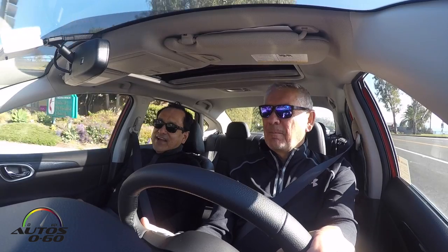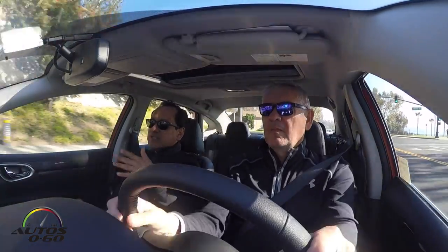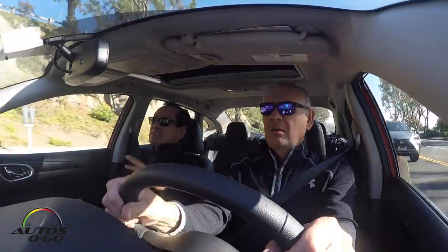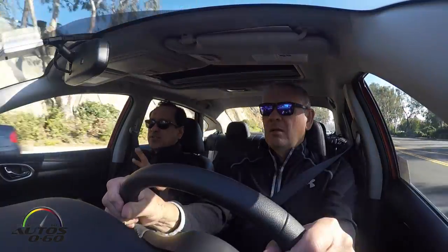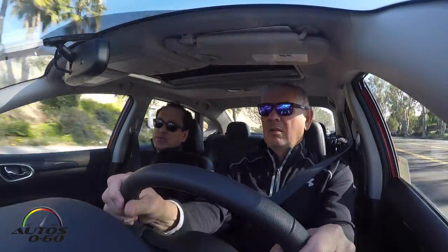But anyway, as we mentioned, the current generation Sentra was introduced less than 3 years ago. And for this one, they say that they have introduced 500 new parts in it. We can really tell that it's a much improved car, even though it was already very good. So let me ask you this.